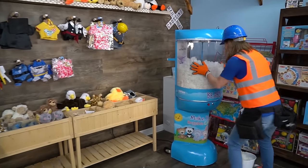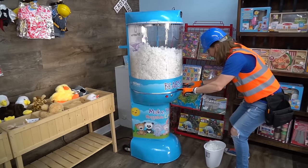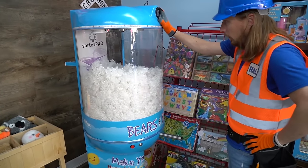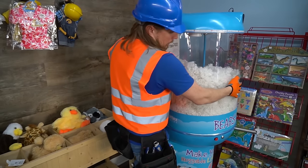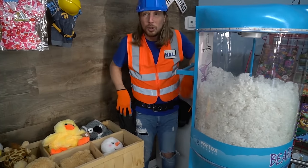Oh, look, here it is. Look, this is the stuffed animal machine. Oh, look, it says Bears and Buddies. Oh, I wonder what's wrong with it. Well, let's get to working. Oh, let's see if I can get back here. Okay, there we go. Oh, got my tool belt on.